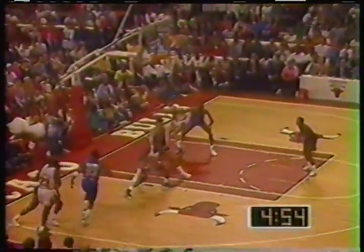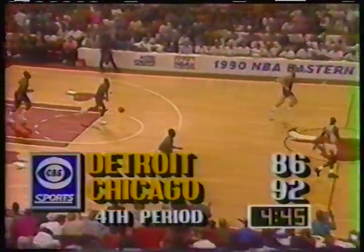Last foul was on Isaiah. Each team with 3 team fouls in this 4th quarter. Trap on Jordan. Grant. Armstrong, wide open. That's the best ball movement of the day for Chicago. 6-point lead, timeout, Detroit.